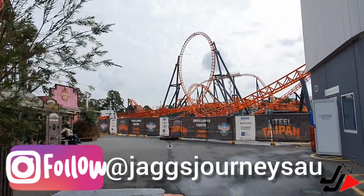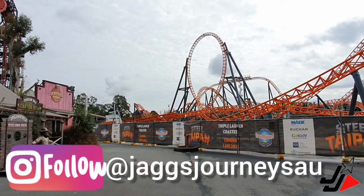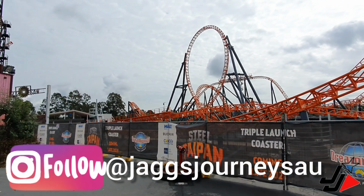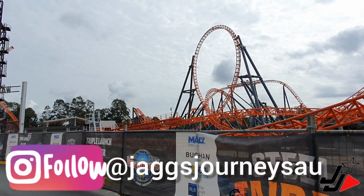Walking down toward the buzzsaw area, but more of the fence has been removed since last time we were here. So you can actually see more of the Steel Taipan now compared to before, which is great.